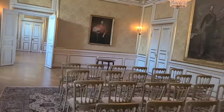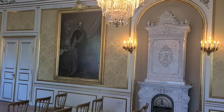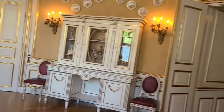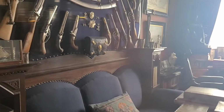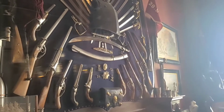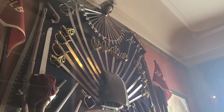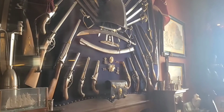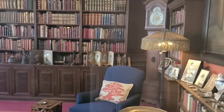Informal receiving room here for lectures. Beautiful chandelier. Fire electricity vase. Little kitchen over here. All the swords won in battle by the Danes. Those are generals' swords won in battle by the Danish army, all given to the king in his library here.